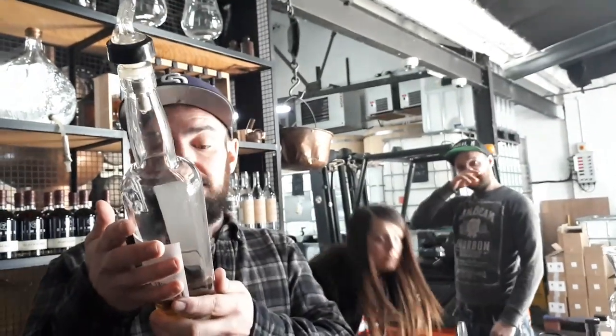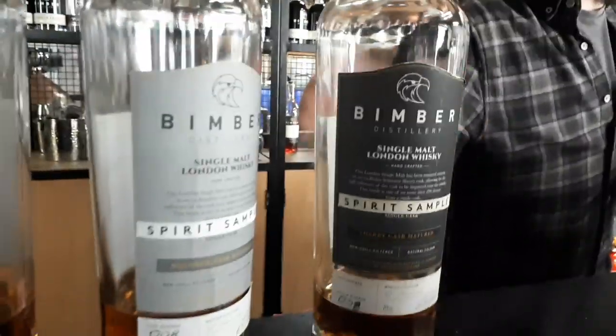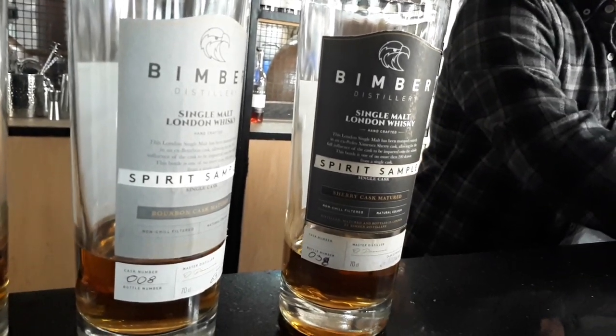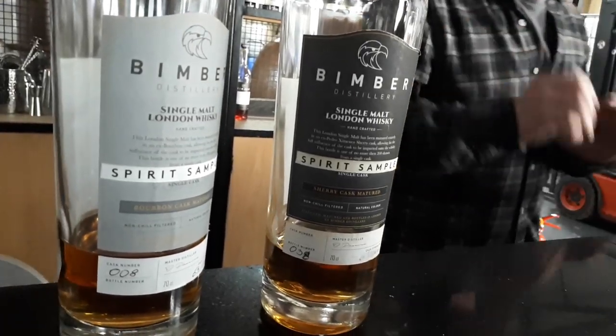Okay. Save some for later. I'm gonna give you guys a bit of the sherry finish. So again, cask strength. This one is 63.5. Beautiful. That's the last one, and it is sherry finish. Sherry aged. This is a PX. Yes, PX.